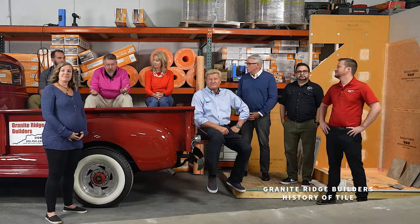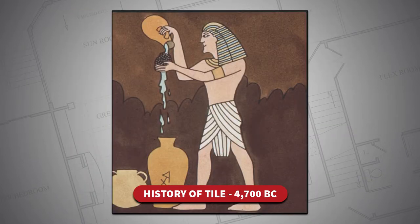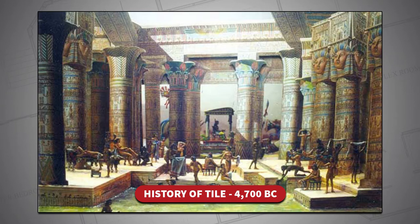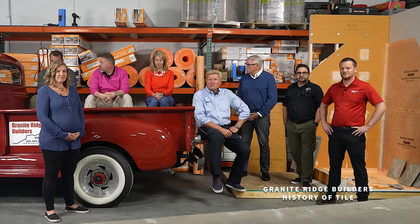And ceramic tile really started about 20,000 BC. You can go that far back and catch the roots to it all. Then around 4,700 BC, we start seeing the Egyptians forming this into a pottery that was turning into a waterfall that was turning into what we call a shower. Going back to 3000 BC in ancient Mesopotamia, that was one of the first instances of colored tile. They found colored tile that they used to protect their buildings there.